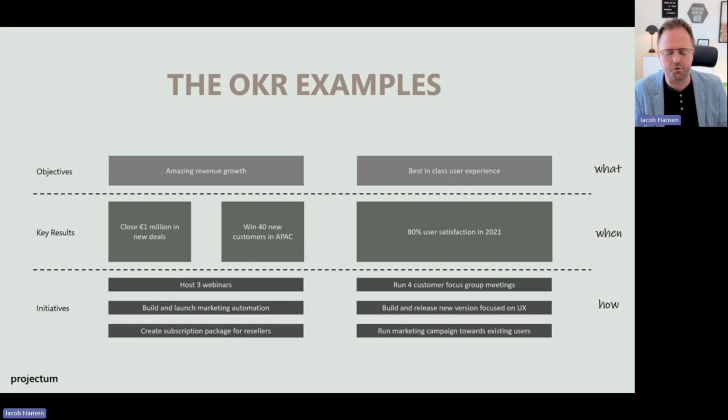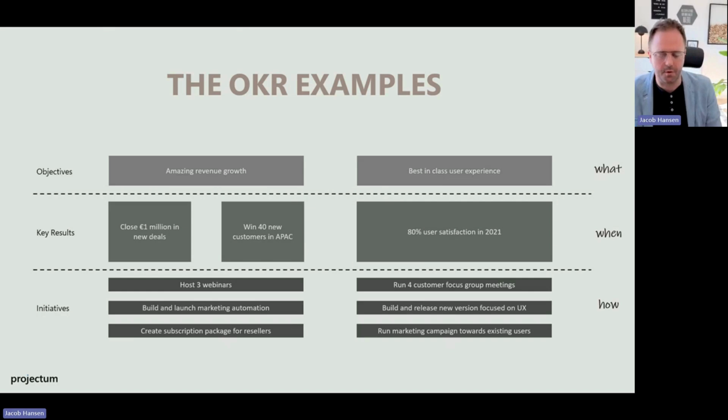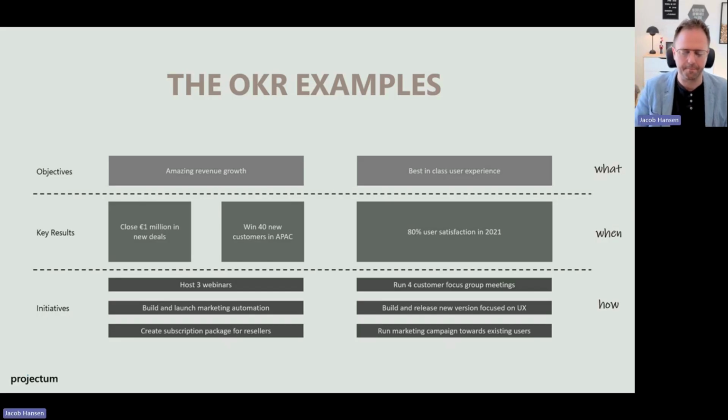So we're going to run 4 customer focus group meetings. We're going to build and release a new version based on some new user experience updates of some digital apps. And then marketing is going to help us do some marketing campaigns toward existing customers. So these are OKR examples where we could put OKR, objective key result, into place by doing some work in our company, roll it up to some key result, and then see the impact on our objectives and direction for our company.